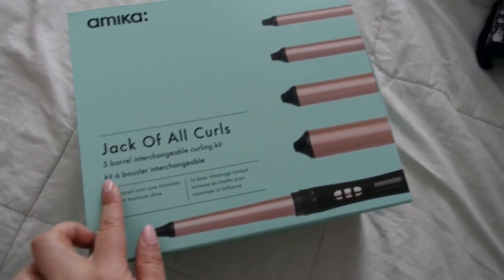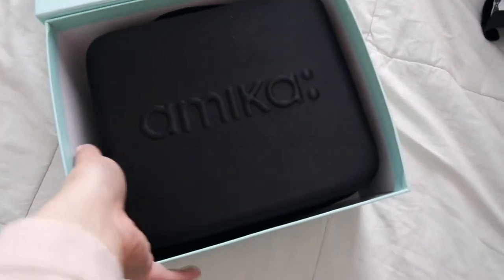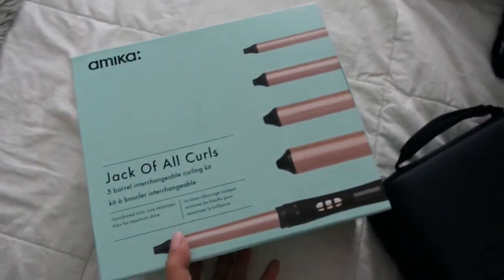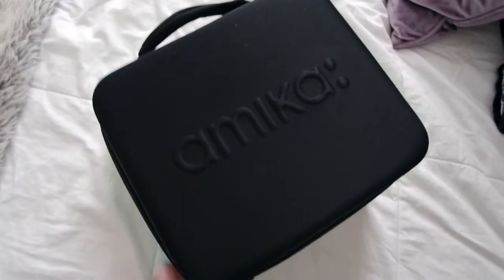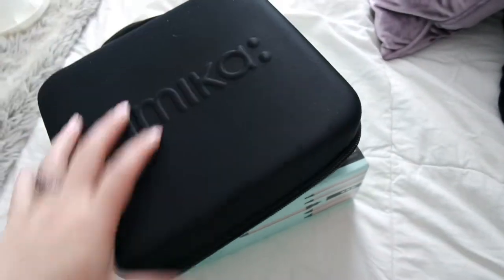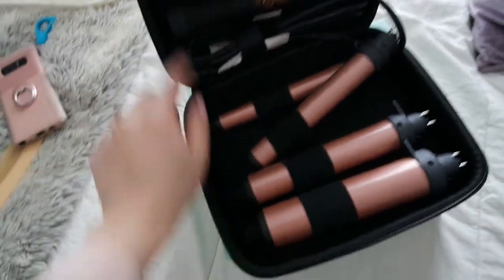This is the box. Amika Jack of All Curls, and these are the different sized barrels. It's interchangeable. Just open that up, and it comes in this really nice case. It's hard, and it's zippered here. I'm gonna pop this open. And this is what it looks like inside. So the barrels and the electronic piece.